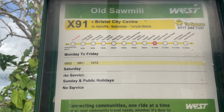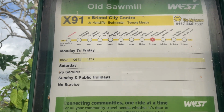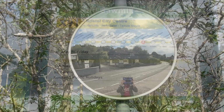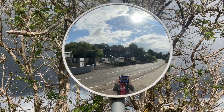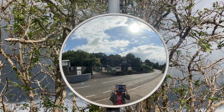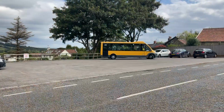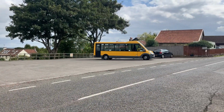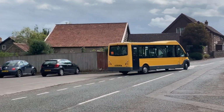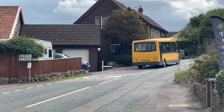And when I got on my next bus, which is the X91, nobody boarded back here at Ubley. Some other people did board the bus later on in one of the Harptrees, I'm not too sure which one, and Bishop Sutton. However, how does anybody know about these buses? There's hardly any information about them at all. However, if you can find out the timetables about these bus services, I do recommend travelling to Ubley and the Chew Valley in general, as it has some lovely countryside.